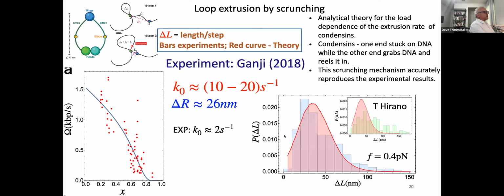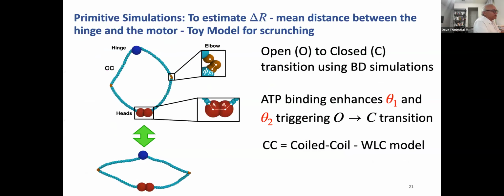But with these two parameters, we can also compute the distribution of the length of the DNA that's extruded each time we do an experiment. Each time we do an experiment, you'll get a different value, and that's what is being plotted here at a value of force which is about half of the stall force. You can see the agreement with the experiments, and an older experiment by Tatsuya Hirano, who did most of the early work on condensin 1 and 2, is excellent, and everything is pretty good. So the theory is fairly good, given that we didn't use much information.